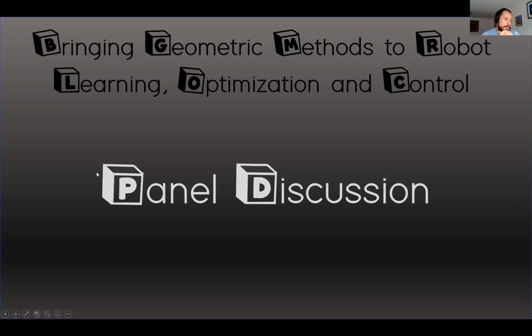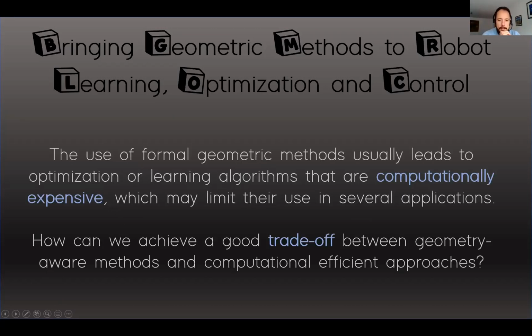One of the first questions that comes to my mind, and that we had prepared with the organizers, is regarding the computational cost of bringing geometric methods into optimization or learning algorithms. Some people may argue that this is a showstopper to using these methods in practice. For example, you want to control a robot in real time. Such optimization methods that are heavily expensive might make geometry-aware methods less attractive.